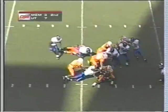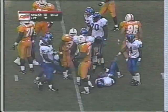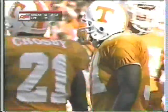All right, T gives it off to the bread and butter guy, Jamal Lewis, and he gets 5 to the 25 before he is dropped by the Tigers. Leading the way is Irby out of the secondary, Bashir out of the secondary. That type of defense can cause problems, and obviously it's done for Tennessee so far.